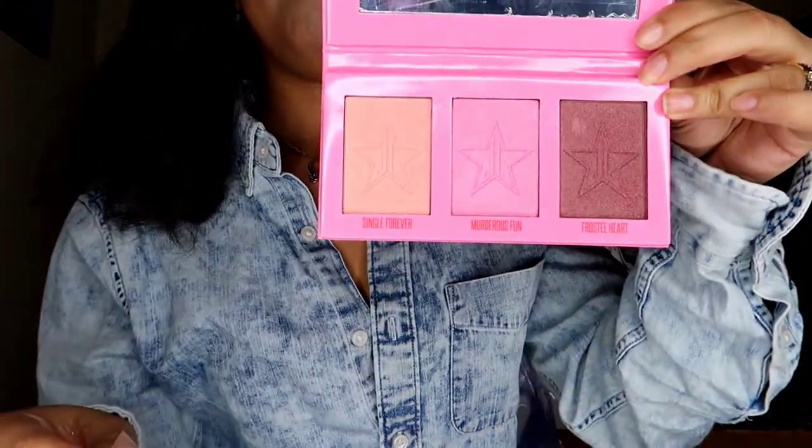Okay, so the next thing, get the little paper. Okay, this is the Skin Frost Highlighter Palette. Heartbreaker, match your little t-shirt. Oh, it's so cute. Oh, she's giving. Yes. Oh my gosh, I'm so excited. Okay, what else you got for me, Miss Mama?